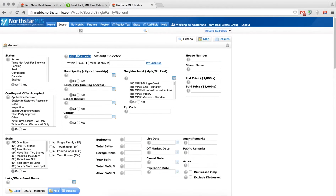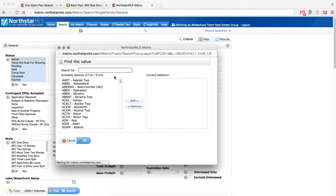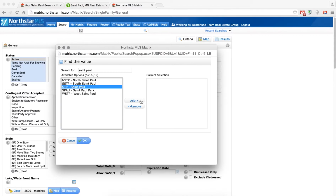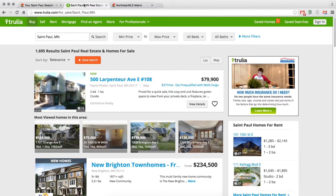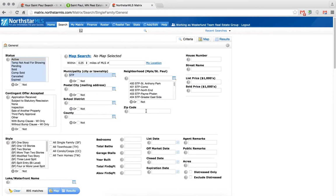So I'm going to go to Northstar MLS, and this search is only available to real estate agents. I'm going to hit active homes, and I'm going to put in St. Paul, Minnesota. So in my search, I only have 895 matches. So why is it that Trulia is showing 1,695? And here I only have 895.